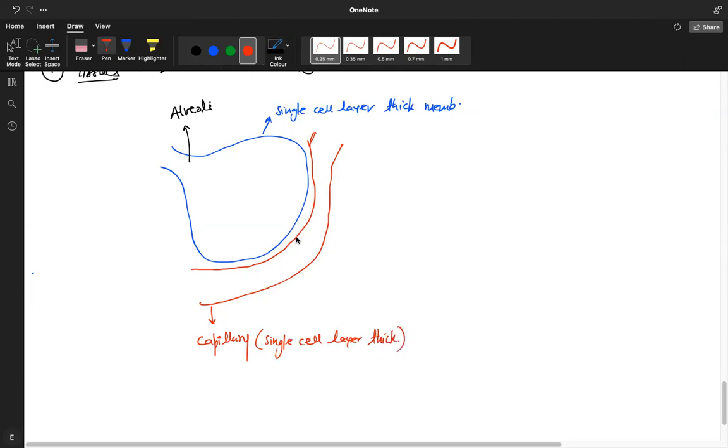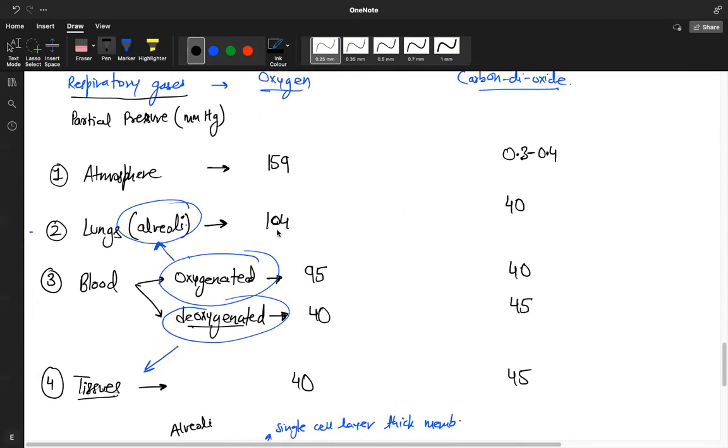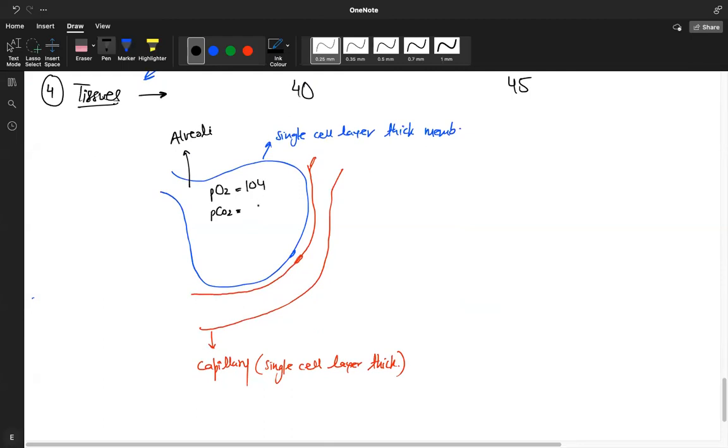Okay, so how many cells are there? If we talk about this layer, there is one single cell here, right? And there is one single cell here, right? So whenever two cells are present in close proximity, also tell me the partial pressure. Can you tell me the partial pressure of O2 here and partial pressure of CO2 here from the table above? Aisha, Devangi, Iram? 104 and 40. Yes, 104 and 40 mm of Hg. Remember that. This is the unit, very important. Now tell me in the lungs, for the lungs we'll write here, what is the PO2 and PCO2?